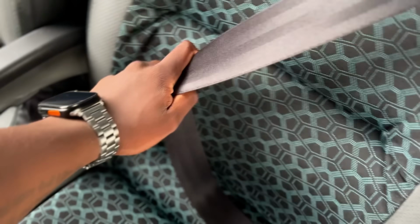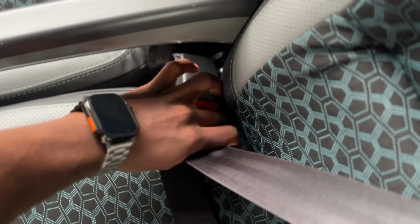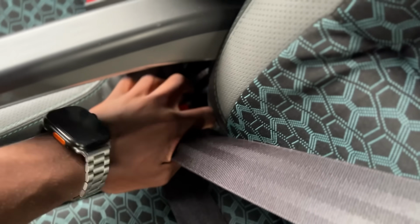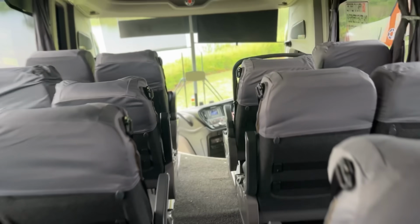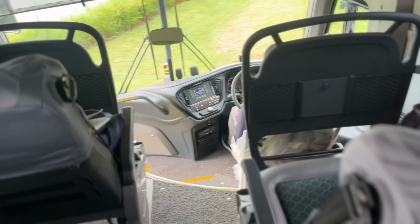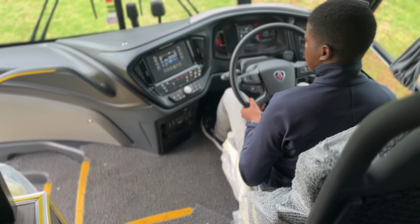Hold on, give me a second, guys. This is a lot of work. Wait, hold on. Okay, there we go. Let me clip it there. It's hard, I'm multitasking, guys. Be with me. Then I need to raise this. There we go. Yeah, I'm now to the side. So raising up again, it's going up again, it's going down.